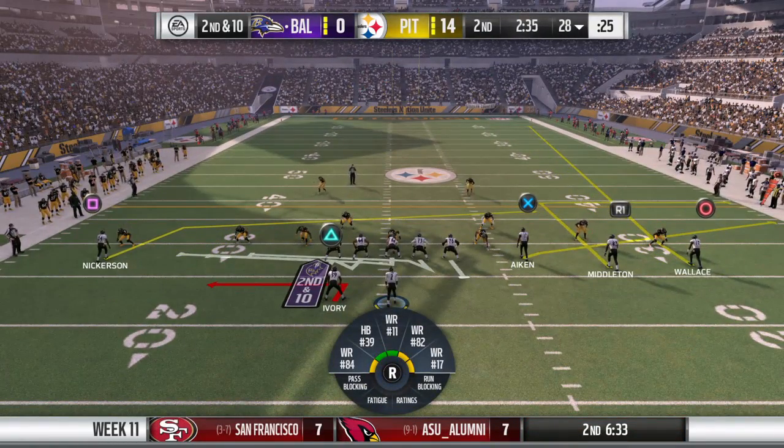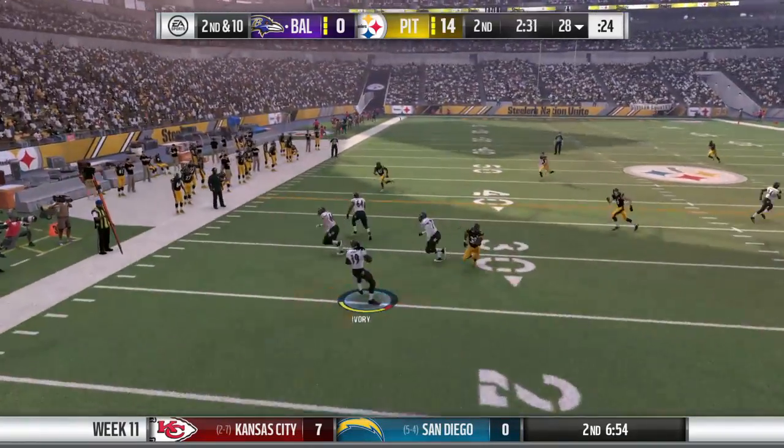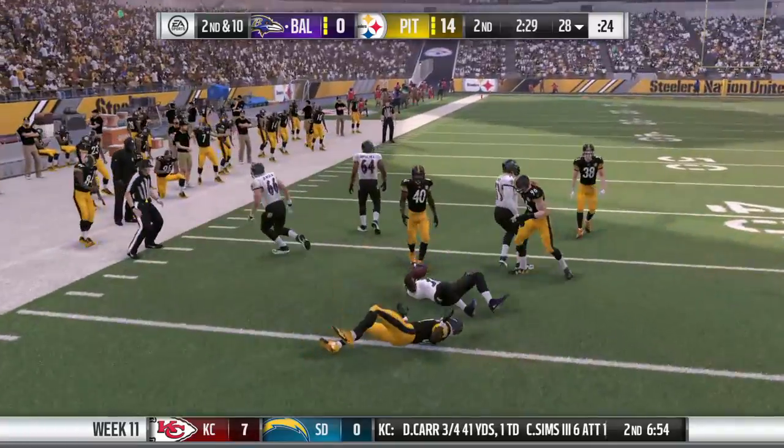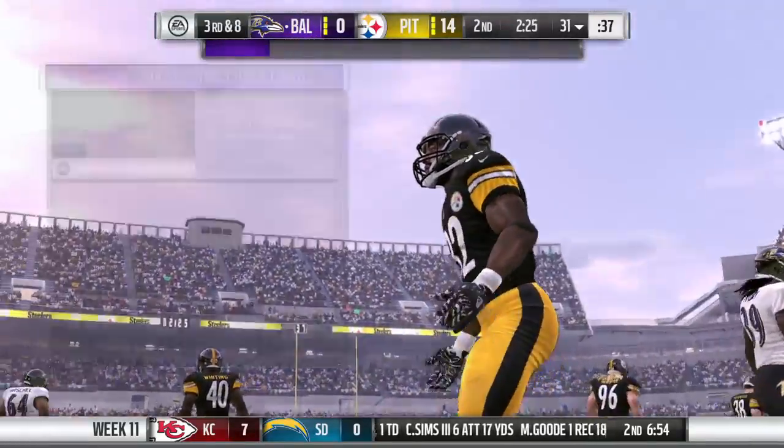Let's go. 2nd and 10 now. Boykin. They set up the screen to Ivory. And they'll take him down at the 31-yard line. So the screen good for only 2.